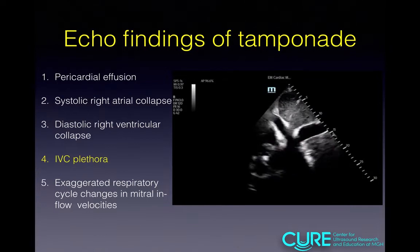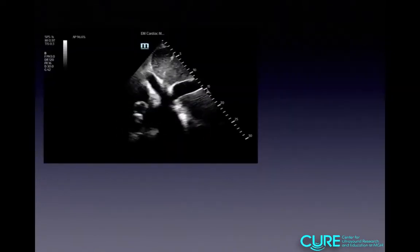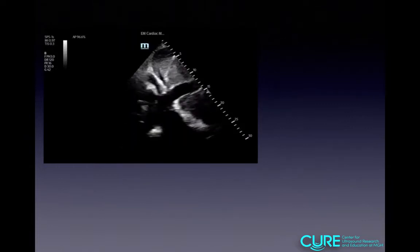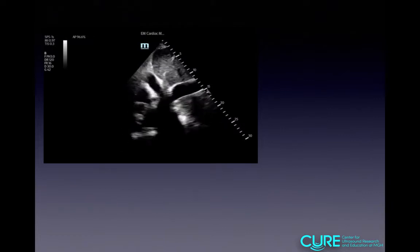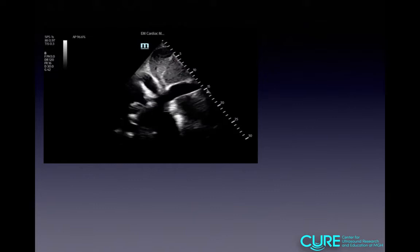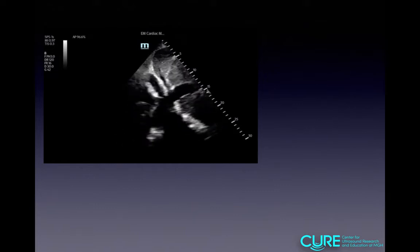Next finding is IVC plethora. The reason why we have plethora of the IVC is because the fluid in the pericardial sac is compressing the right chamber of the heart. So fluid backs up into the IVC. Now this is a qualitative analysis where we look and we say, is it plump or is it not?